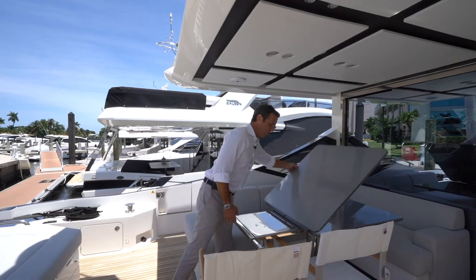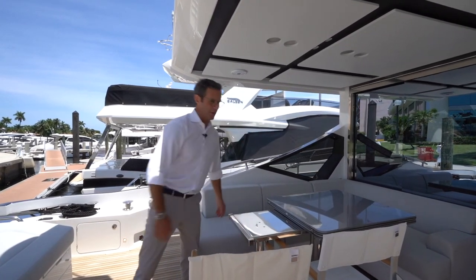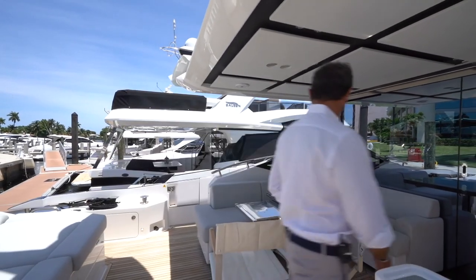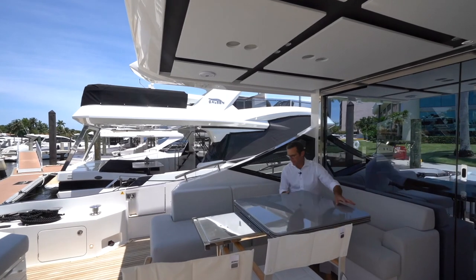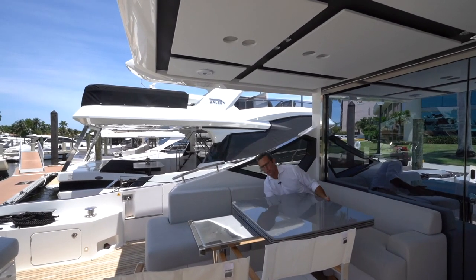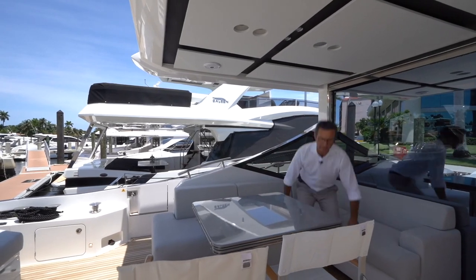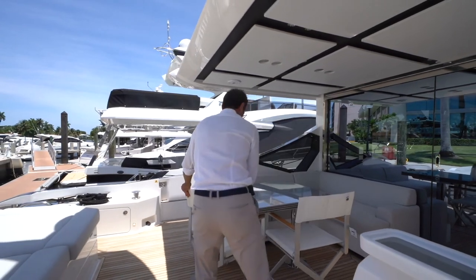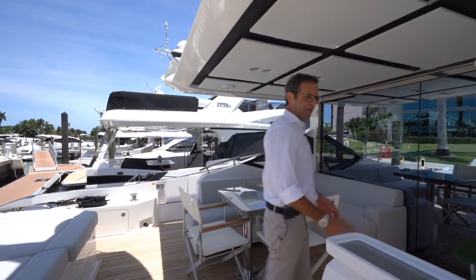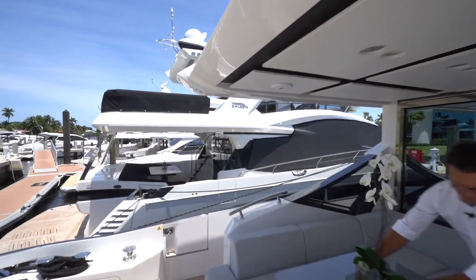When you're done and you don't want it all the way, you just close your legs or support brackets, and under here, once the boat is yours, you will remember exactly where it is. You have a mechanical lock, it's locked in place, and you're done. 2 seconds.